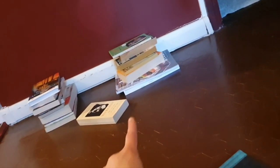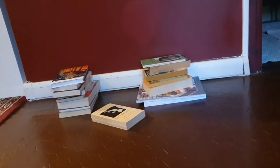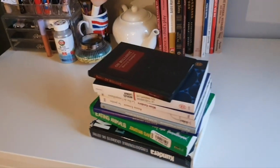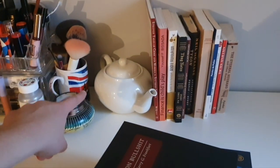Over there are the books I'm decluttering, not necessarily getting rid of them, just at least putting them elsewhere. Either back on the shelves of the people they were borrowed from, or I don't know, we'll see. Just not here. And then here is my cleaned up makeup situation. Here, okay, what did I do here?